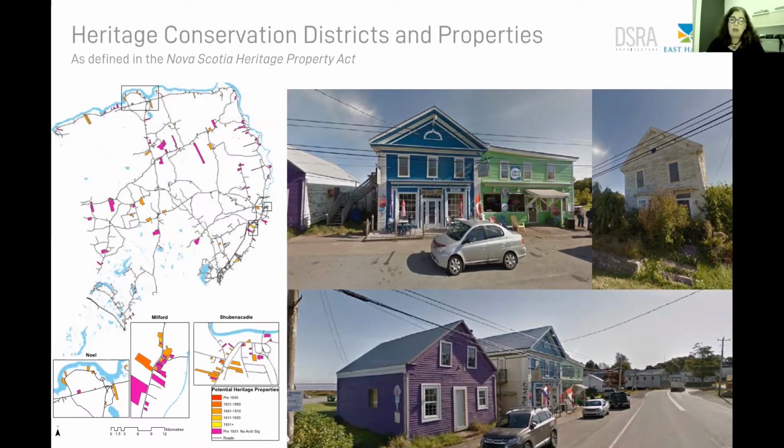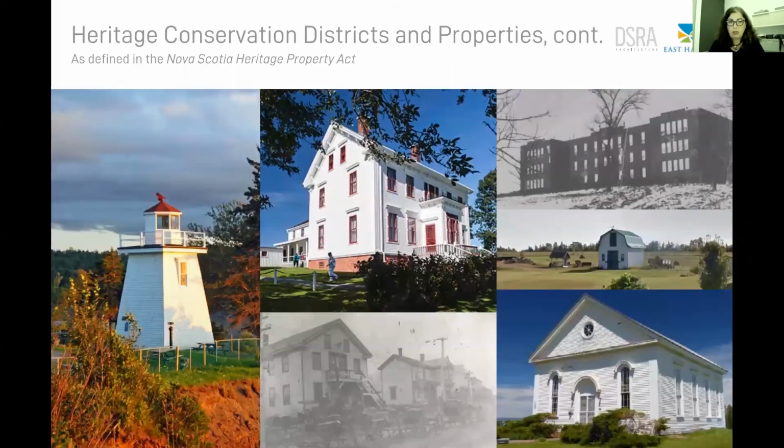Of course, when we talk about a district, we talk about ensembles, a group of buildings. Some of them are more relevant and more significant than others. However, all of these buildings contribute to that sense of place and that sense of belonging to the community. So it is important to maintain a state of good repair of those properties, even only in terms of financial investments.